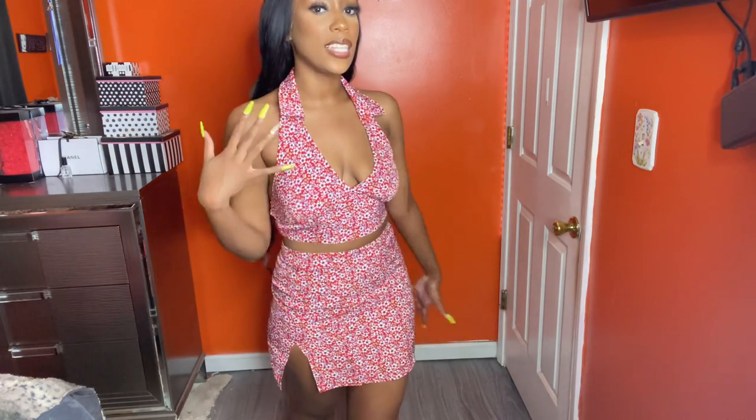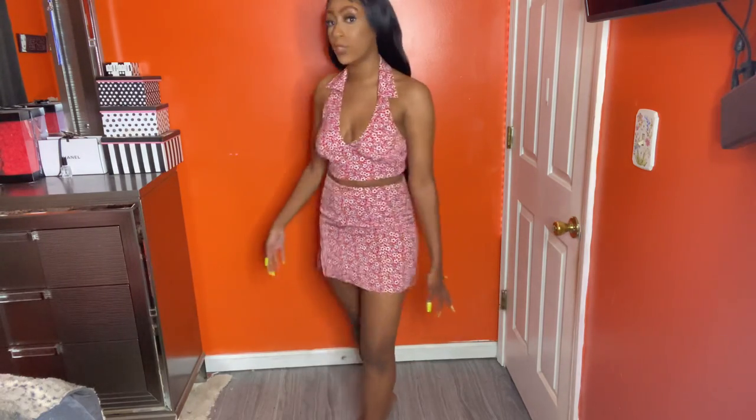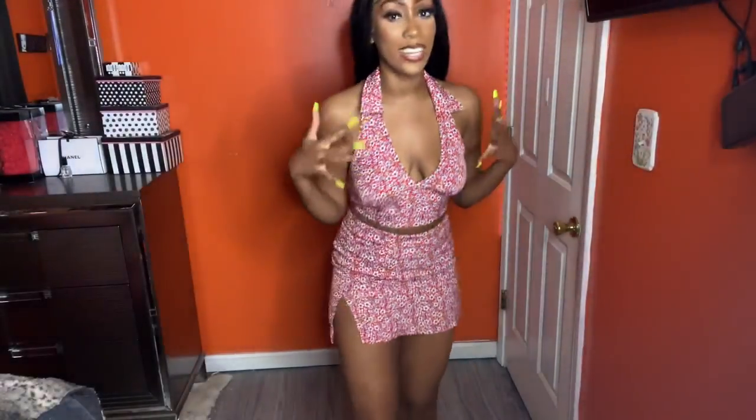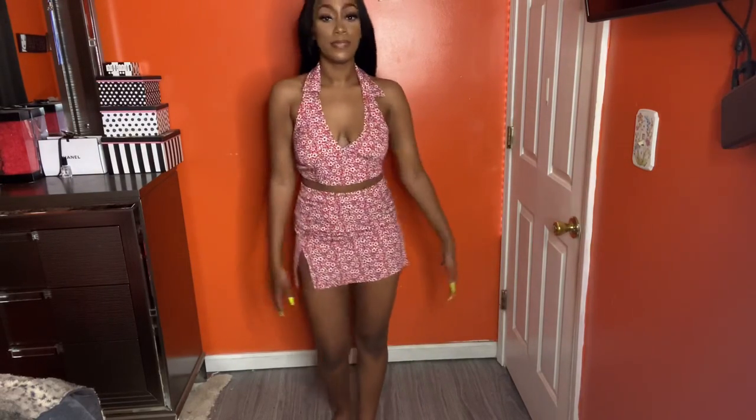So this was actually a set. It came together. Got this in a medium, y'all, and I think that was a really good size. Love this little slit on the side. I look like a cute little waitress or something, but it's a perfect little summer set. So look at the top, y'all. It has this little collar on it over here. Let me change this color. It has a collar on it, so that gives it a really cutesy, very cute effect. There's the pattern if you really can see it. Just nice little white flowers.